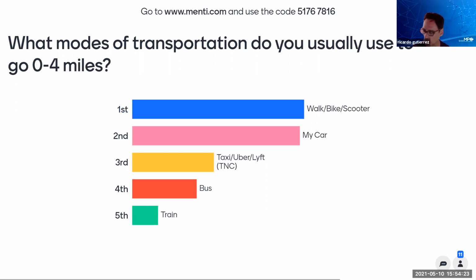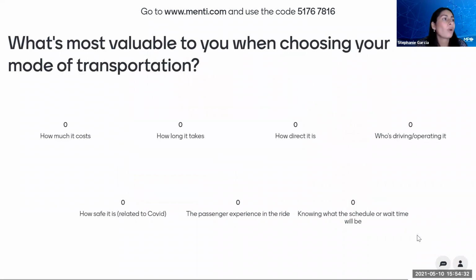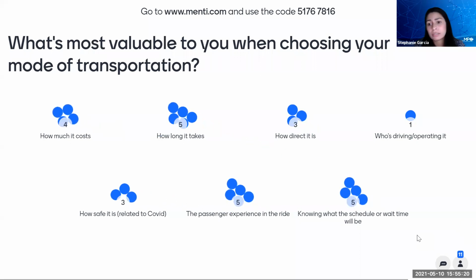Okay, so let's go to the other question. What is most valuable to you when choosing your mode of transportation? And the options that we have are how much it costs, how long it takes, how direct it is, who's driving or operating it, how safe it is, the passenger experience in the ride, knowing what the schedule or what time will be. Okay, so it seems the passenger experience in the ride is important, knowing what the schedule or what time will be, how long it takes, and how much it costs. Those are factors that are important for people to choose what mode of transportation.